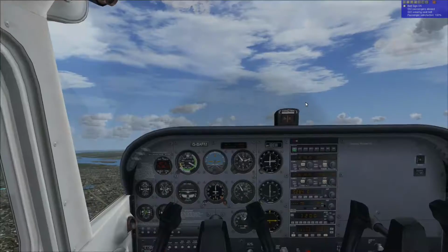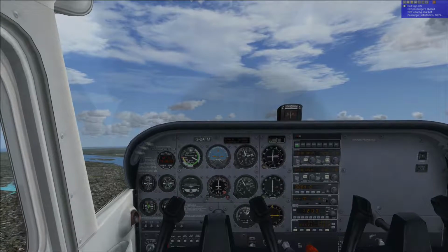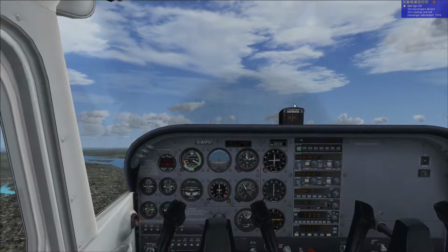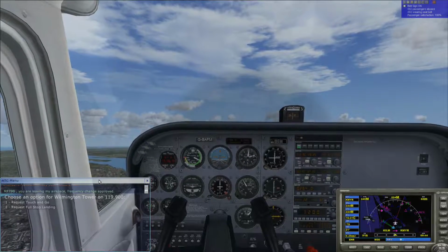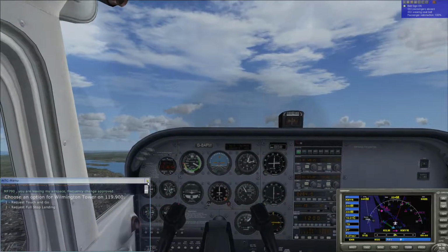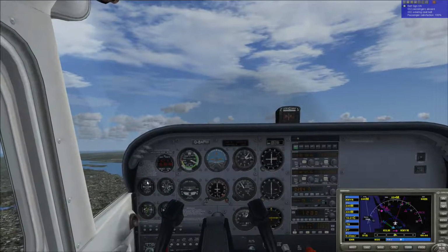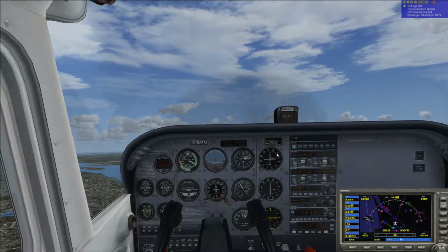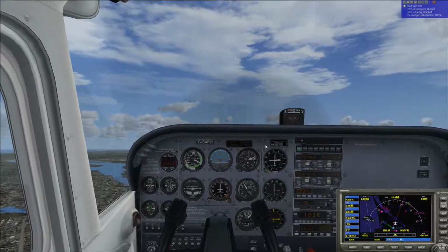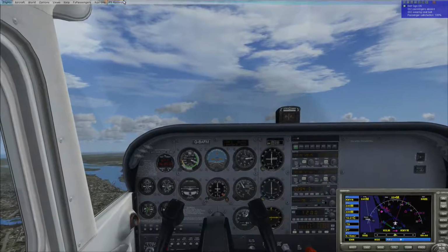Alright. Well, we're well on our way. Bring up the GPS. Yeah, 60 miles away. Alright, so we're well on our way. Everything looks good so far. We're at 2,200 feet. So I'm going to go ahead and speed this thing up, and I'll be back in just a bit.